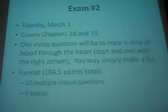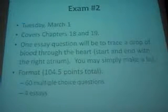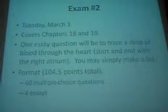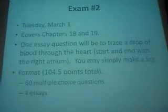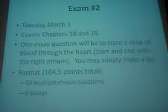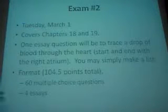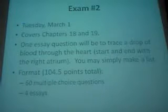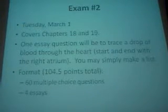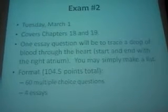So start with the right atrium, take me back and forth from the lungs back to the heart, take me out through systemic flow with arteries all the way back through the veins, then dump us back in the right atrium of the heart. That one's on there, it's guaranteed, it's a 4-point question, so just make sure you plan for that one. There's 104.5 points built into this test, so you've actually got a little cushion in there, so by doing that blood flow, that at least gives you a guaranteed 4 points for those essays.